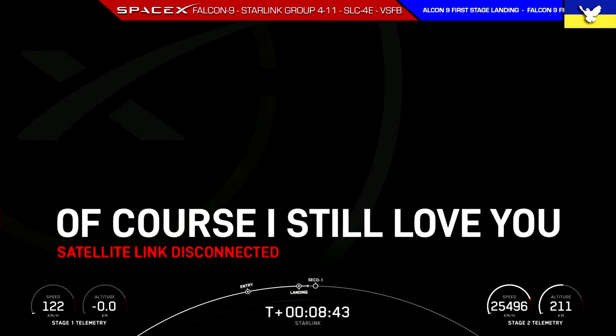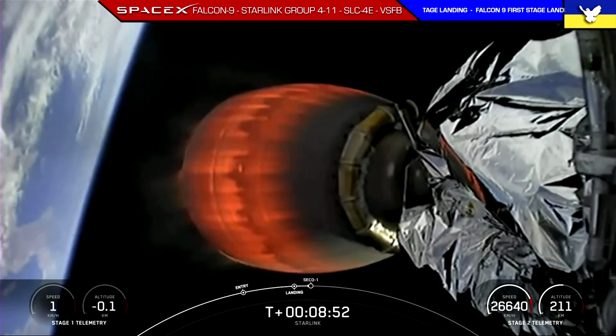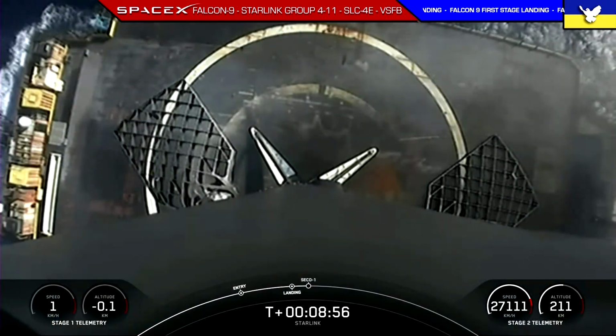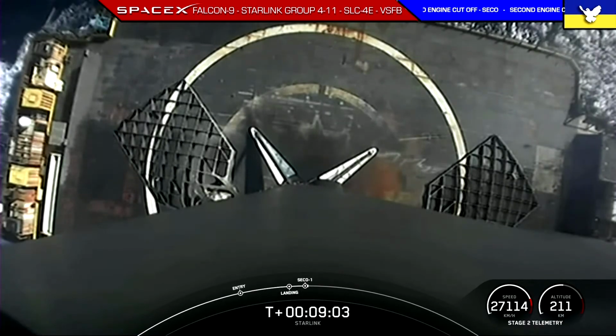Stage 1 landing leg deploy. Hearing callouts that we did get the landing legs deployed. Waiting for audio or visual confirmation of that first stage, and there Stage 1 is, landing confirmed. Right in the middle of our drone ship. That is a successful first stage landing, the 4th for this particular first stage booster.